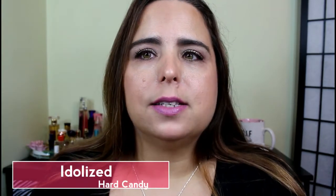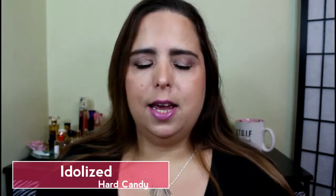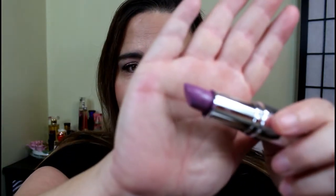It isn't, but it's close enough that if you don't want to spend the $32, you'll achieve a similar look. This has a little bit, it's a little bit lighter, and maybe has a little more pink in it, and it is by Hard Candy. So it's very inexpensive at $5.